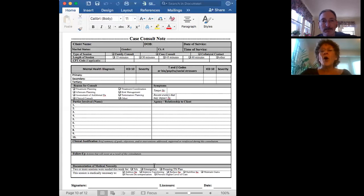Insurance companies usually will authorize bi-weekly sessions. When a client really needs weekly sessions, you want to make sure that you've got all your ducks in a row, and that you're documenting everything that you can.